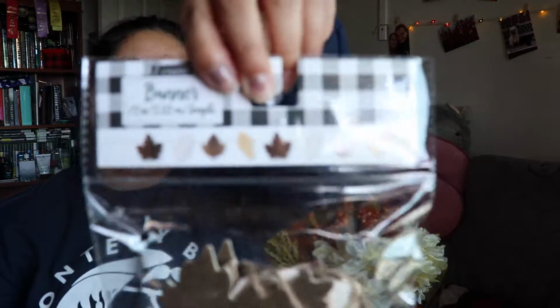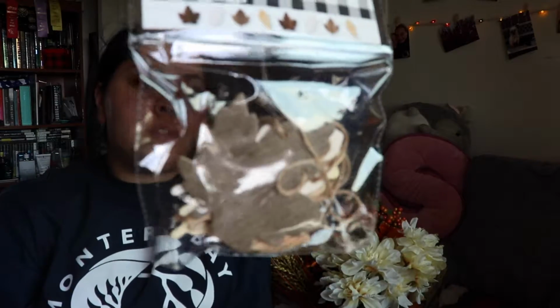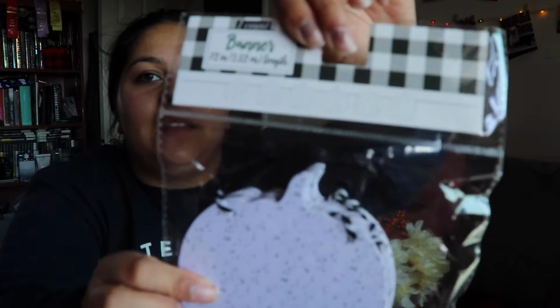And then I got these two different garlands from Target. These were $3 each. This one has a bunch of leaves on it. This shows right here at the top what it would look like. I thought they were really cute. This one is just white and spotted pumpkins. I don't know if you guys can even see it. Why is it not focusing? This is what they look like, but you can't even see the picture at the top because it just blends in. But yeah, that's what they are.